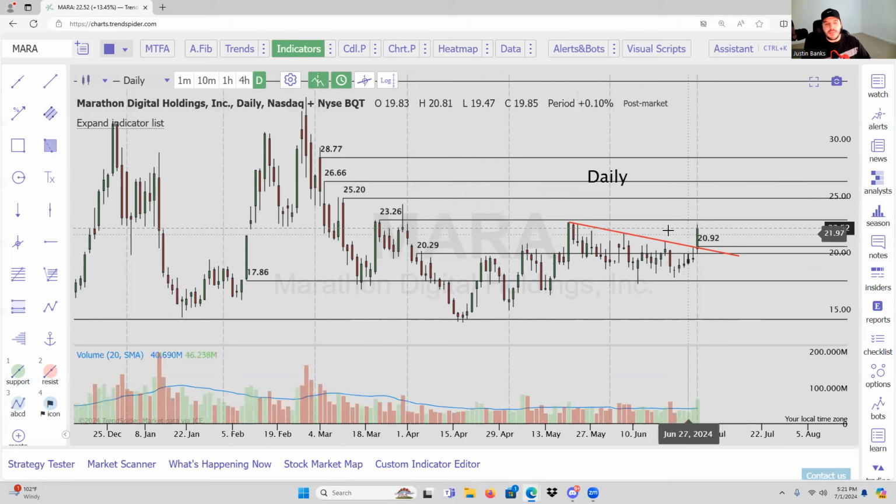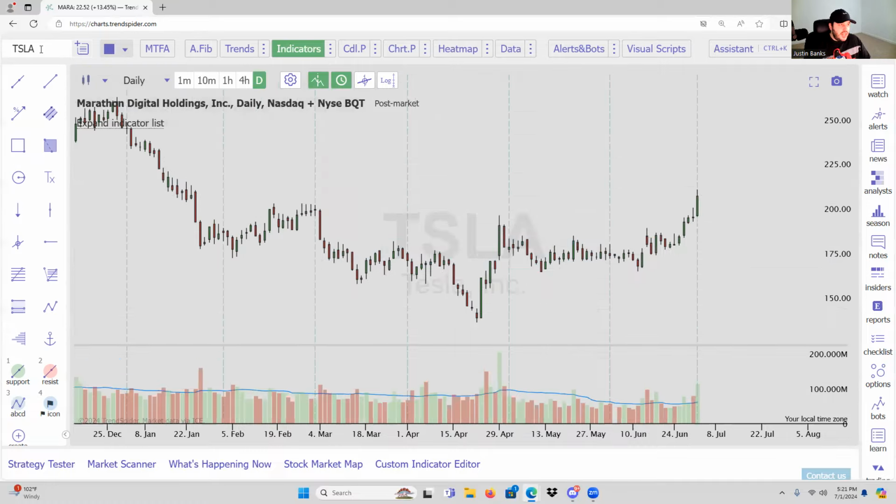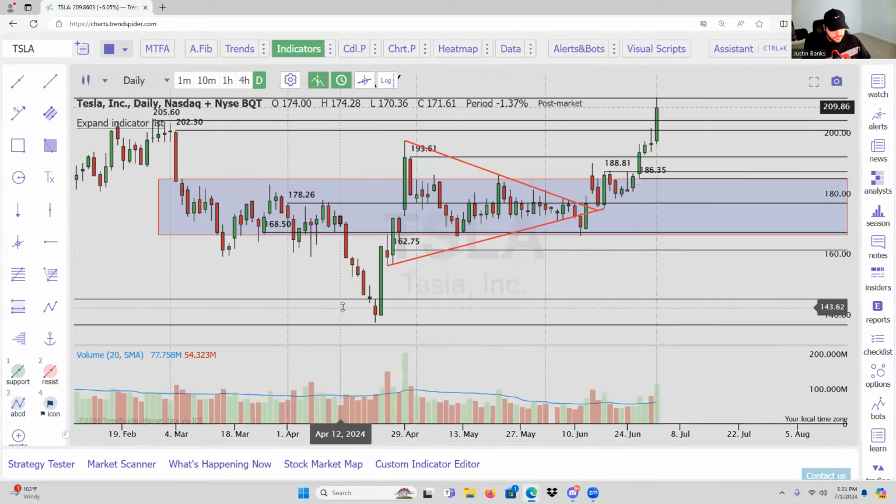You know, lots of buyers stepping up. We finally got that break of that trend. So if we can hold, maybe flag out and push higher, definitely possible here on Mara. Now, let me show you a couple other examples of this rounded bottom.